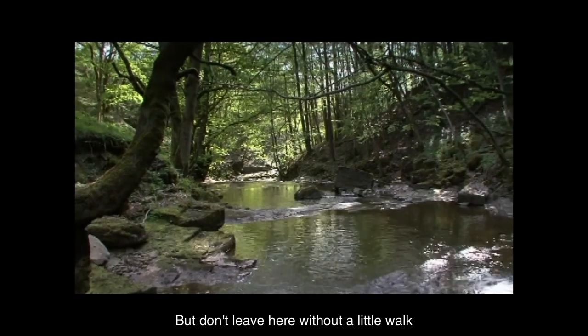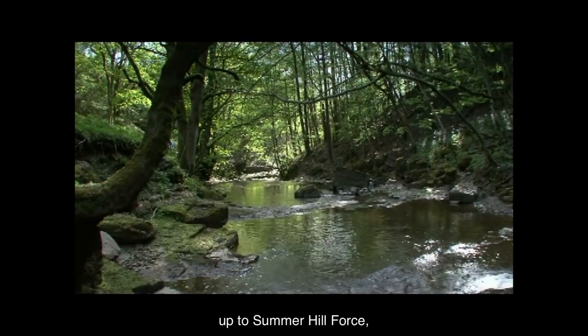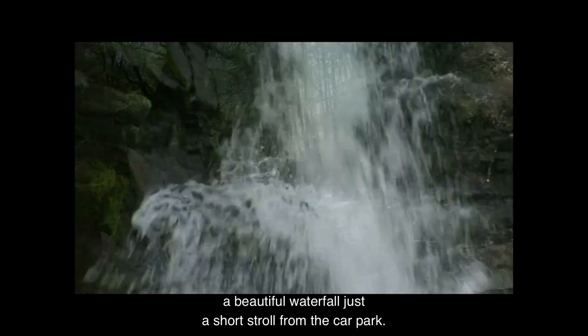But don't leave here without a little walk up to Summerhill Force, a beautiful waterfall just a short stroll from the car park.